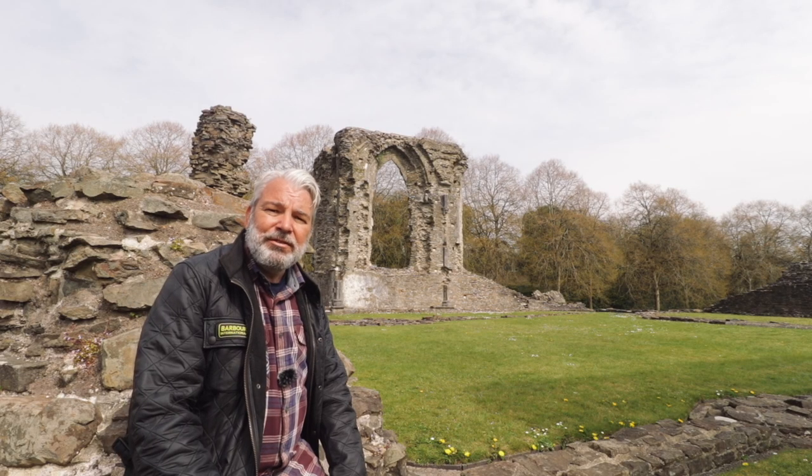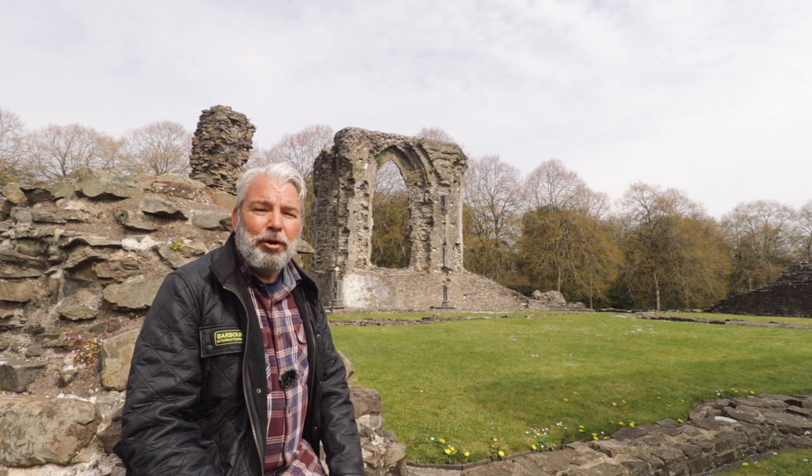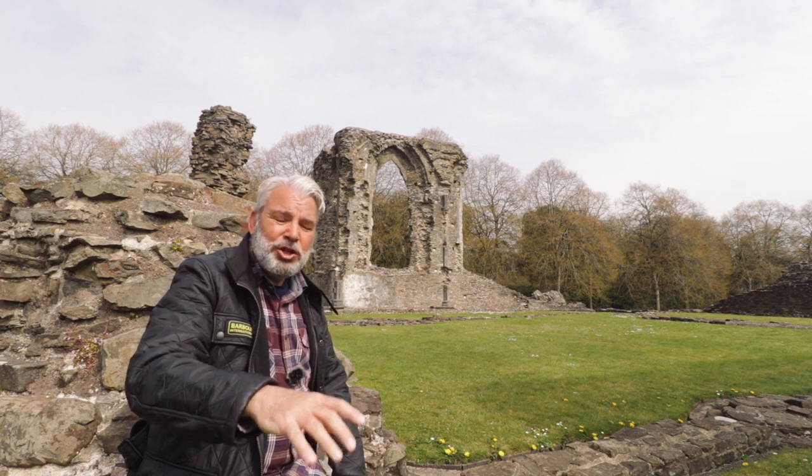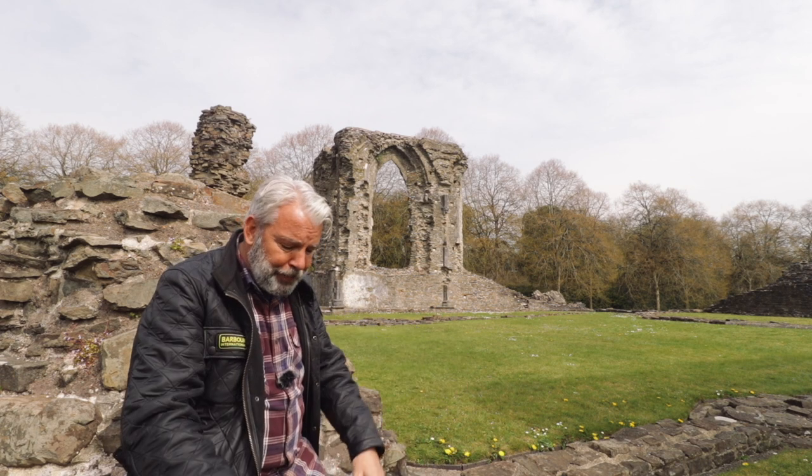By the late 13th century, Neath Abbey had grown to be one of the biggest and wealthiest in Wales. And I don't know if you've seen my video on Scare House. Scare House used to be a grange. There used to be estates to support the abbeys, and that was owned by Neath Abbey.